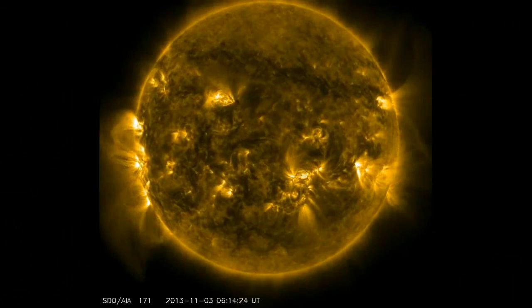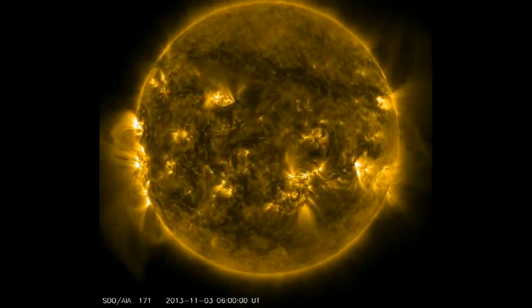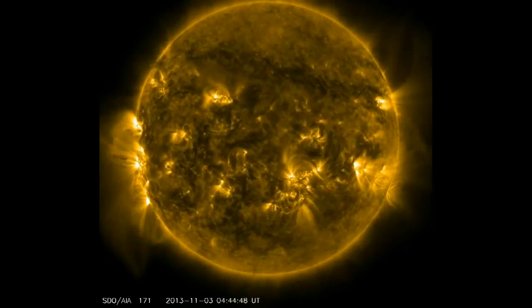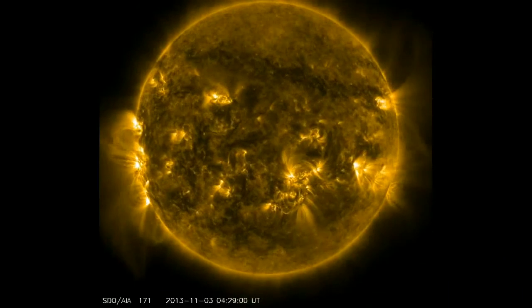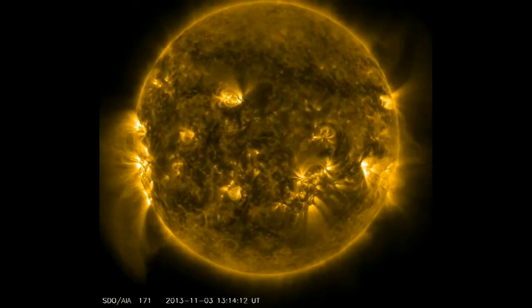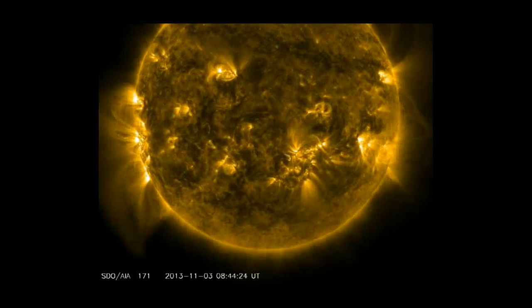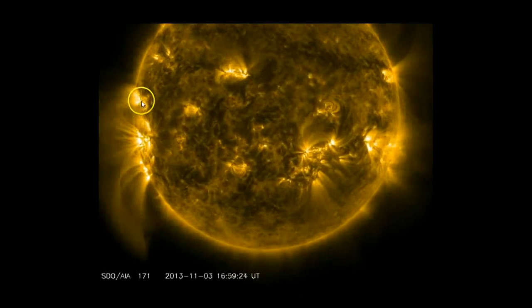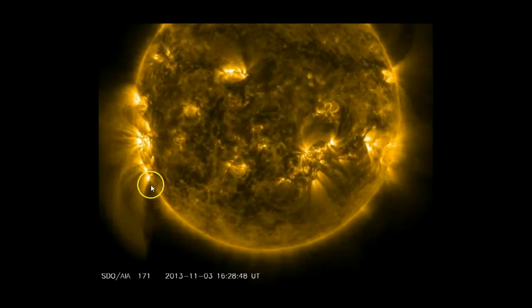This is Earth-facing images from SDO. And the magnetic lines of force on the left side of the Sun are arcing out for thousands and thousands of miles. And it's brighter than normal. There's that whole group, it seems to be looping together. Looks like it's going to be an active week. Again, every 27 days, you've got a full rotation. So about every 7 days, you have a quarter rotation.